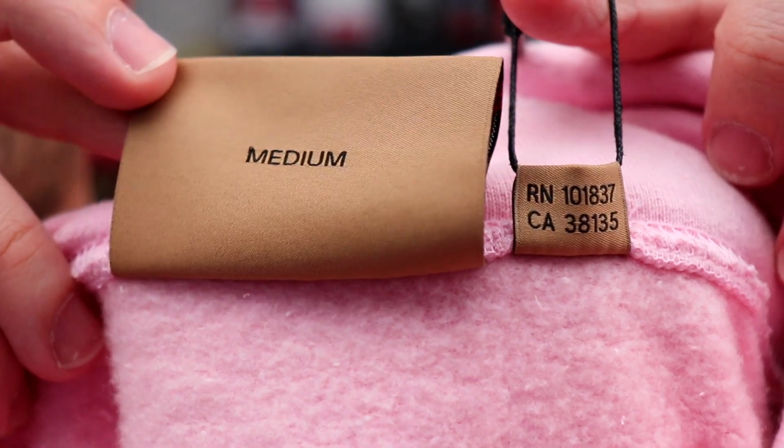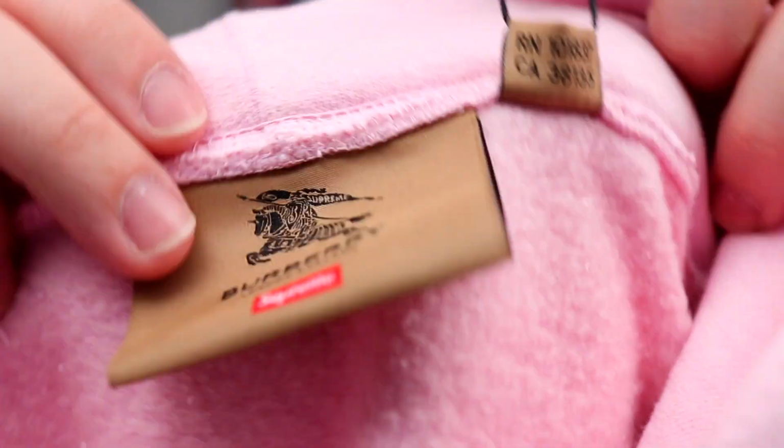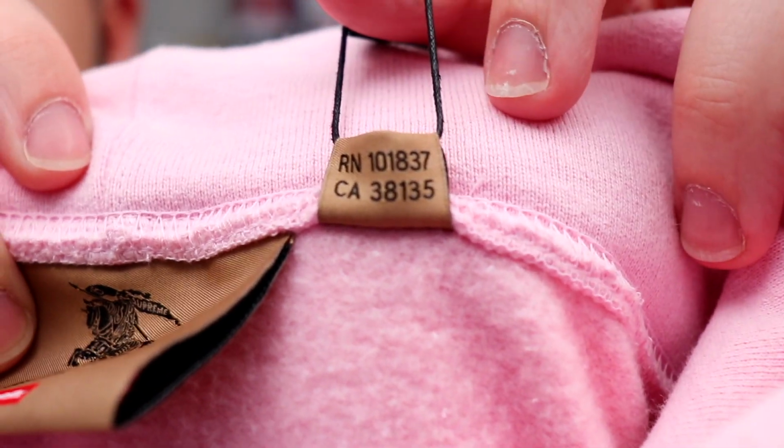If you're trying to legit check it, these are all little things you want to look at. Tag, RN code, make sure the numbers match, make sure everything is clear, because on fakes, those are the little things that they mess up on normally. So yeah, just check everything, make sure you know what you're getting into. If it's too cheap, it's not real.